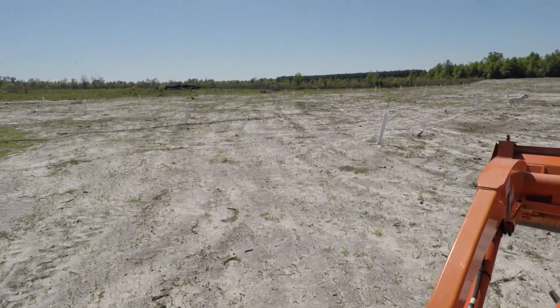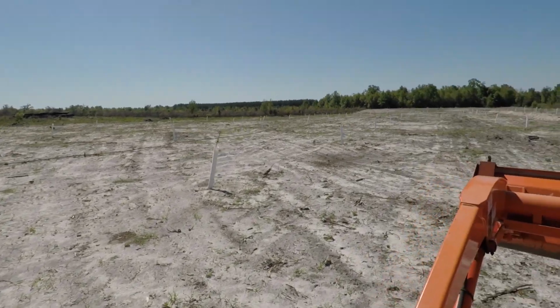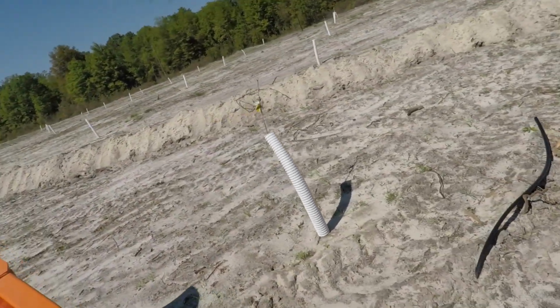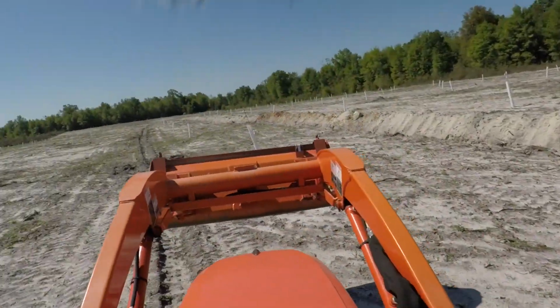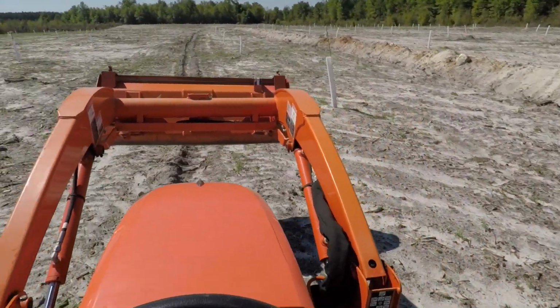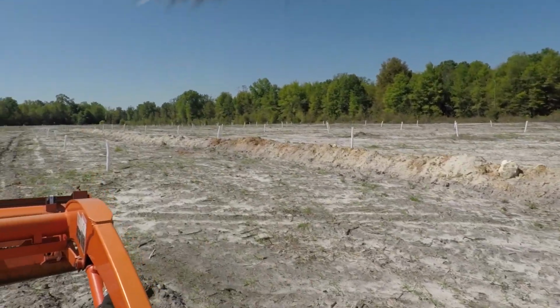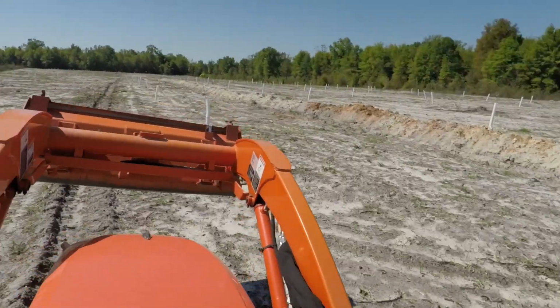Okay, I don't know what happened. Looks like the audio went out, so I'll just go ahead and narrate. So I'm driving down the field here, kind of looking at the trees, some of the new growth. Right down there in front of the tractor, you can see the trenches that I put in with this tool that I'll be showing y'all here in just a little bit.